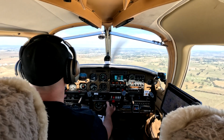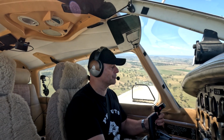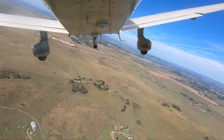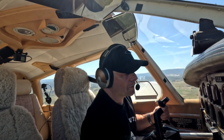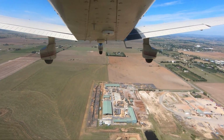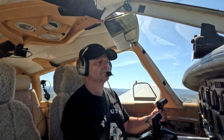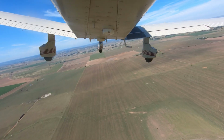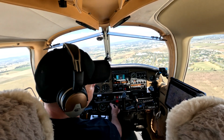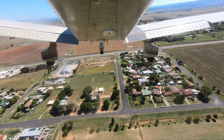Runway 35 has a right circuit. And we join. Bathurst traffic, Archer November Papa joining downwind for runway 35, Bathurst. Oh, a bit bumpy. First stage of flaps. Bathurst traffic, Archer November Papa turning base, runway 35 for full stop, Bathurst. Runway has been made.